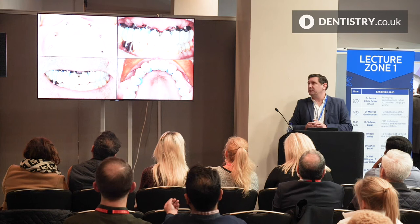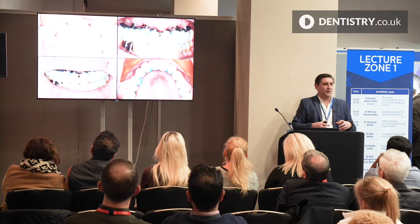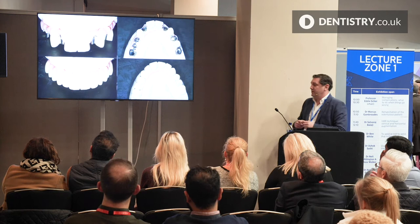So we've had our framework made. We can then try that in the patient's mouth, check that they're happy with the appearance, check that the bite's good, make sure the patient's happy. He wasn't happy with showing metal, so we decided to put some pink on there for him. And this is our final restoration.